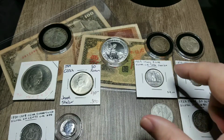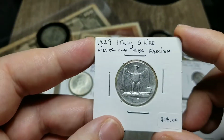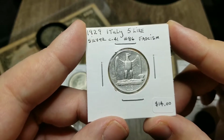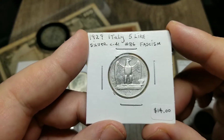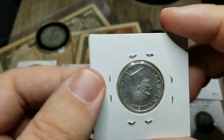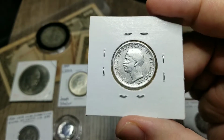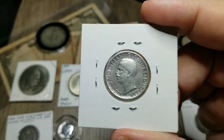Taking a look at Italy, this is a silver Italian lire. It's a 5 lire, and you can see this was a 1929, issued during fascist Italy. Benito Mussolini was in power, and Hitler was actually a fan of Benito Mussolini, and what he was doing in Italy, Hitler to some degree wanted to replicate in Germany when he rose to power. So Mussolini was looked up to by Hitler.